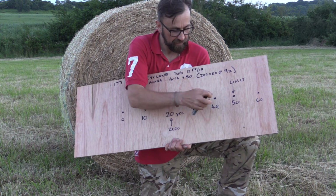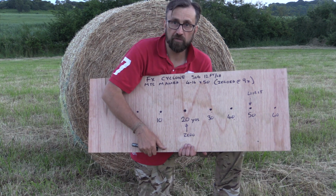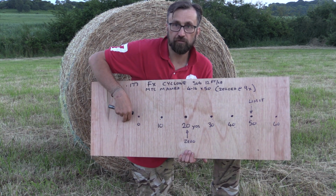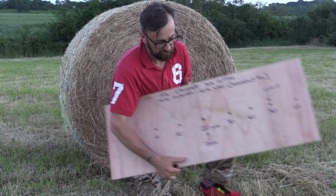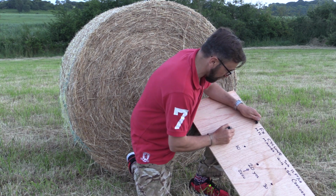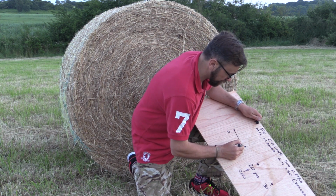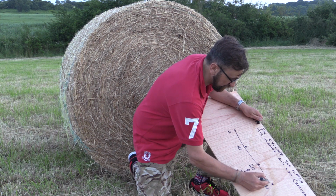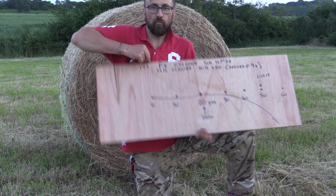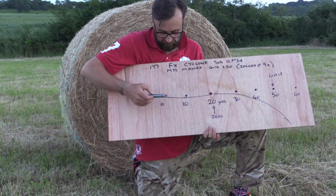So again, sub 12 foot-pound .177, and you can see the range is 0 to 40. So I'll just draw the curve on that to show you how flat it is. We go 0 to 20 to 30 to 40. So for rabbit shooting, brilliant.